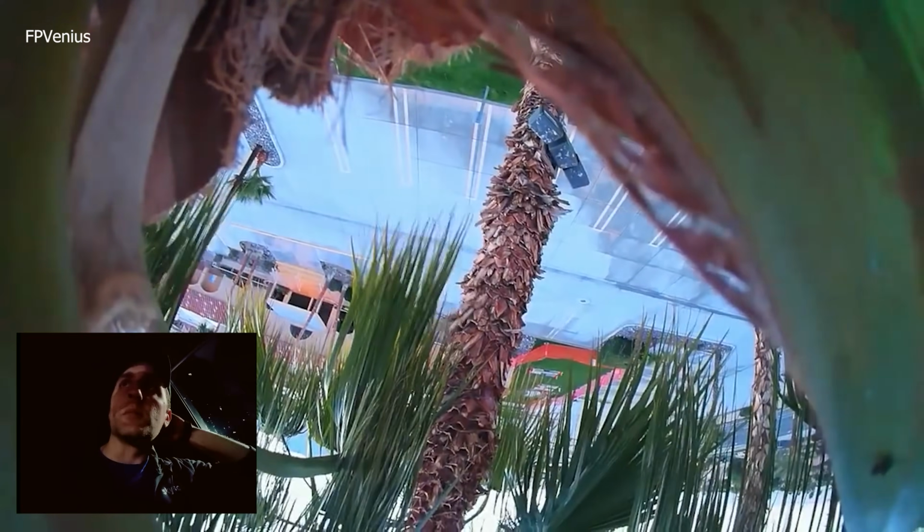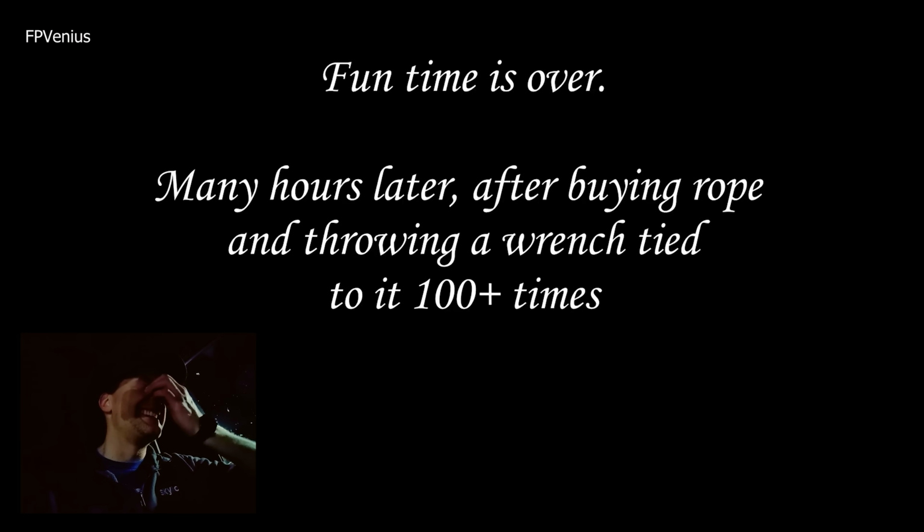So the tool that I tie to the rope that I threw into the tree is still stuck in the tree on that same branch that I caught it on like 10 times. I can't get it down.